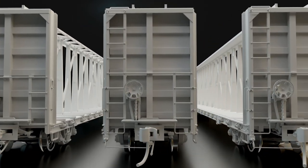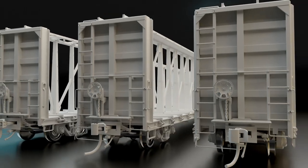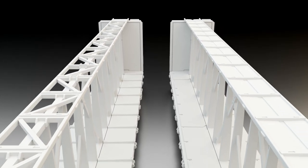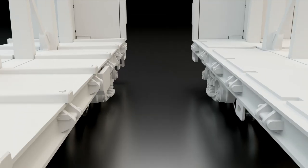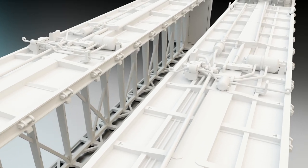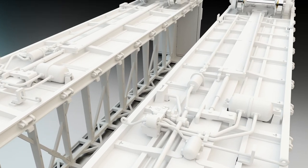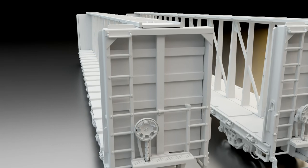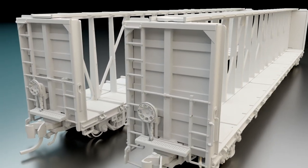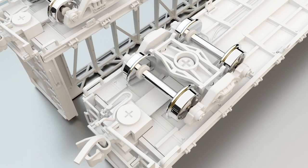The N-scale car is similarly detailed with two top truss configurations, either open or solid with tie-down brackets, decks with and without risers, two different impossibly detailed underframes, and also different end cages and brake stands, as well as multiple truck options. And because this is the 21st century, all of our N-scale models will have body-mounted couplers and low-profile metal wheel sets.